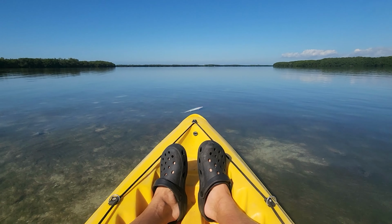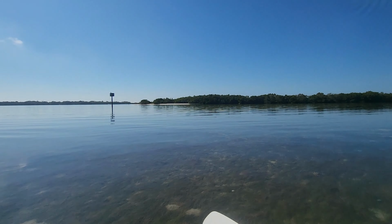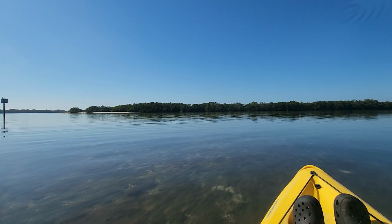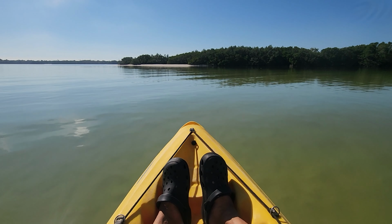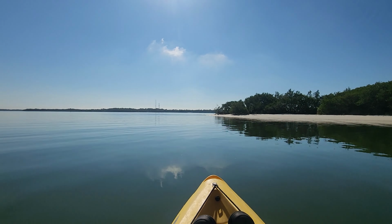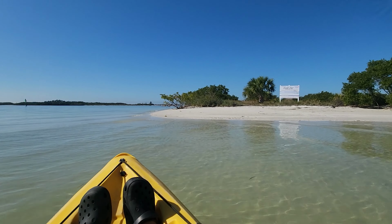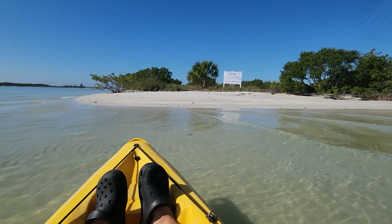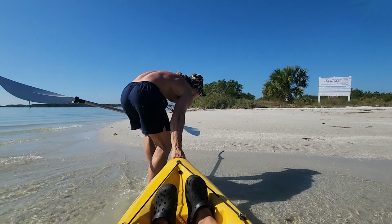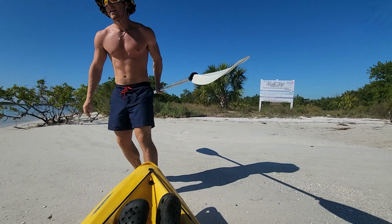Dead fish. Not a great sign. Still trying to meander our way over to the beach. All good things take time. We found our angle of approach. It's a bit deeper, hoping to make it all the way in. Gorgeous. Here we are, land ho! The deluxe treatment. Woo!